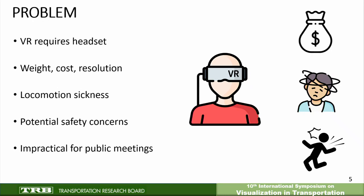Despite all this, we are aware of some challenges or problems with VR. First of all, it requires a headset, another piece of hardware that you have to deal with: the weight, wearing it, the cost, the resolution. Obviously, it's getting better, and hopefully someday we won't think about it as something special. But there's also the complaint of some people getting dizziness, and there's a potential safety concern, so that you don't know the environment around you because you can't see it.